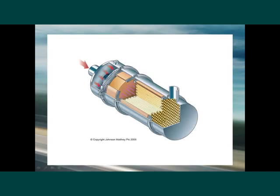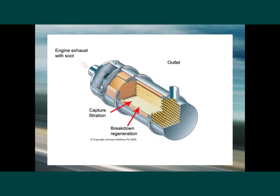You should know how your DPF functions. DPFs work by physically trapping and removing particulate matter or soot from the engine's exhaust. The soot must eventually be removed to keep the filter from clogging. The process of burning the soot in the filter is called regeneration.